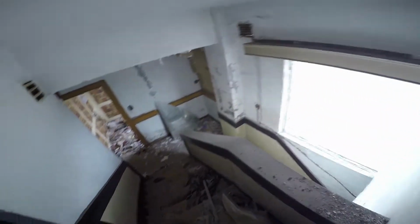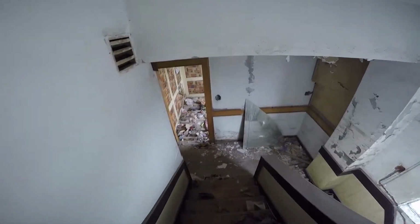And, oh, what's under here? More mattress boxes. There's a lot of mattress boxes and blankets and stuff up here. Let's see what's up here. I guess this was a bathroom or a shower or something. Okay.